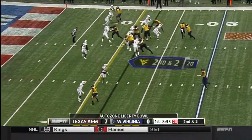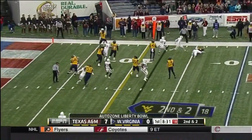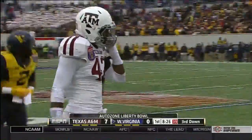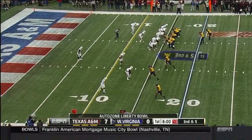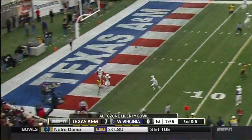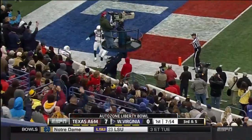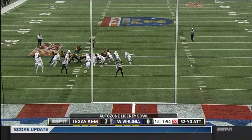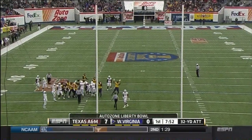8th play of the drive for the Mountaineers. Handoff. Smith again, and this time he is punched in the backfield. Driven down hard by Alaka. 3rd down and 5. Howard sets to throw, going to the end zone, and it is caught, but out of bounds. 32 yards out of the hold of Michael Molinari.